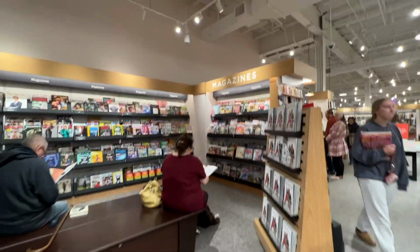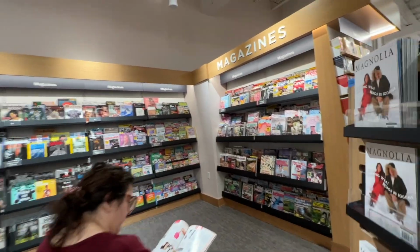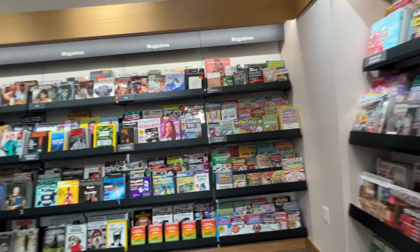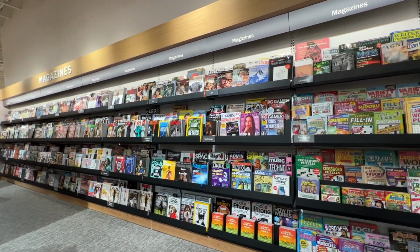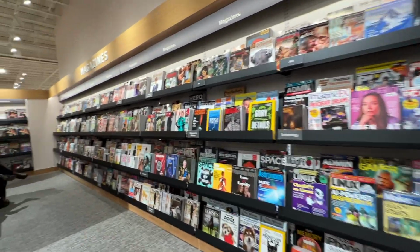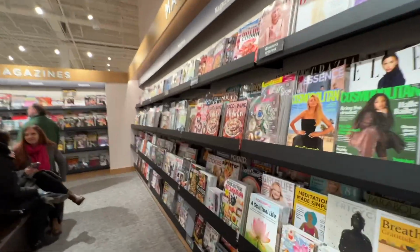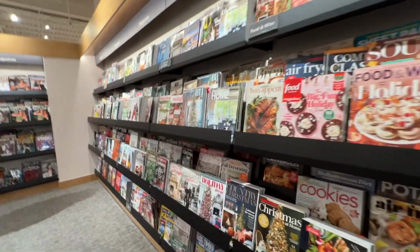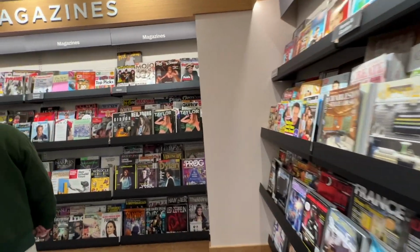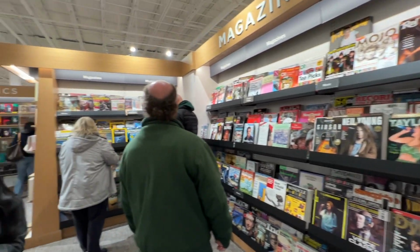So this is the big magazine section that they had. It's a nice size magazine section. I don't think it's as big as the magazine section in the previous store, but it's still a good amount. Actually, I know it's not as big as the magazine section in the previous store because I think there were some magazines that I used to like to look at in the previous store that I did not see there. But it could just be that I was not spending enough time looking around.